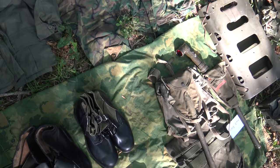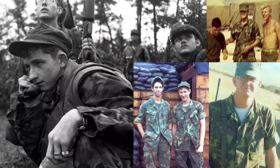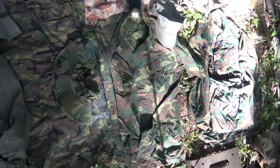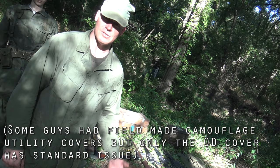One thing you want to note though is that the utility cover is going to be a solid OD green utility cover. And that will remain true all the way until, I think, either the late 70s or maybe early 80s before you start seeing actual camouflage utility covers. But even with the ERDL uniform, when it was issued, you'll see Marines with OD green utility covers.